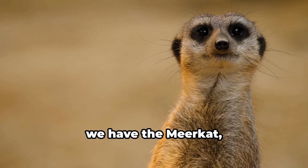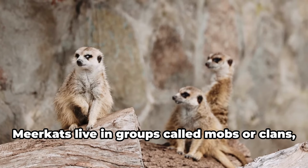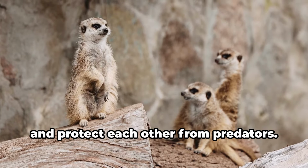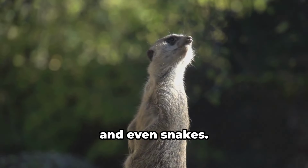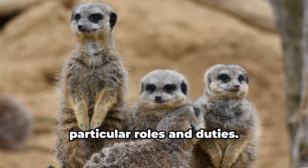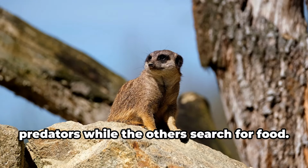Next, we have the meerkat, a small mammal known for its social behavior and upright stance. Meerkats live in groups called mobs or clans, and they work together to forage for food and protect each other from predators. Their diet includes insects, lizards, and even snakes. Meerkats are very social creatures, with each group member assigned particular roles and duties. Some will serve as lookouts, standing on their hind legs to watch for predators while the others search for food.